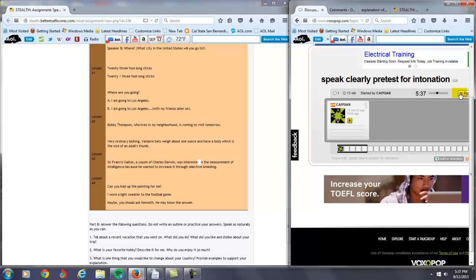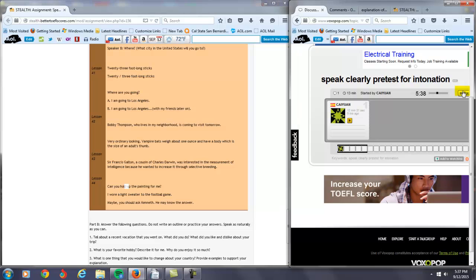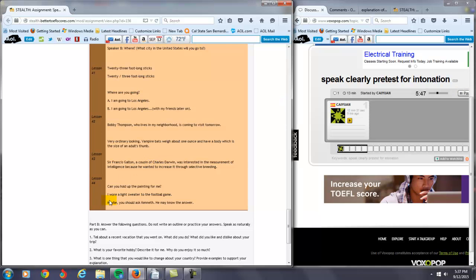Can you hold up the painting for me? Can you hold up the painting for me? Hold up. So again, you're having trouble with blending. Basically, in certain situations, you have the D and you have the vowel, the U vowel sound. You want to link these two sounds together. I wore a light sweater to the football game. Maybe you should ask Kenneth. He may know the answer.